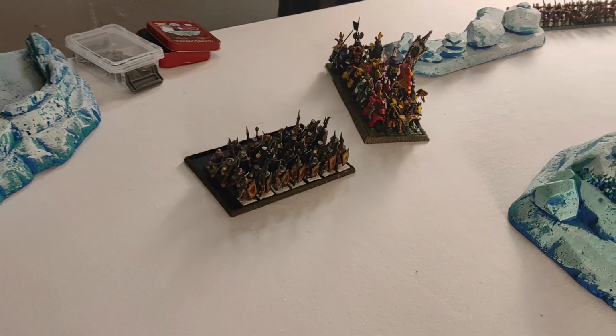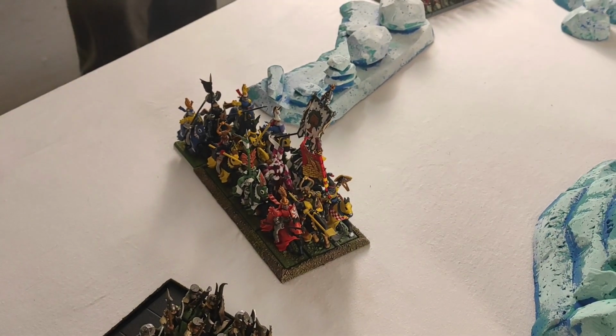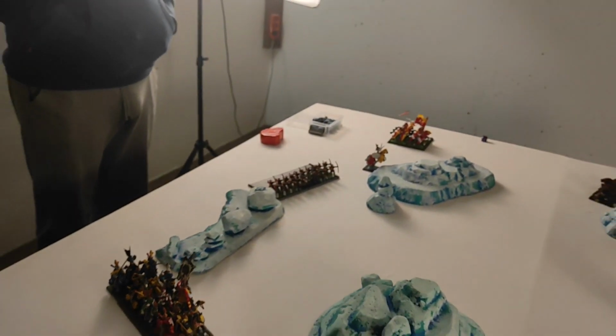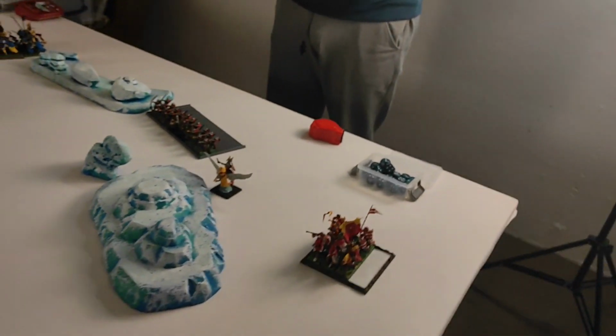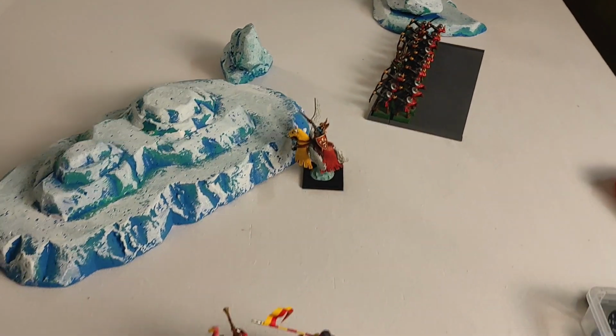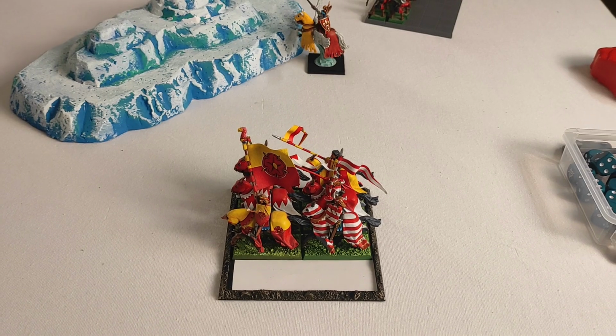Opposite them you can see Alex's men-at-arms, his main unit of knights including the Battle Standard Bearer, and quite opposite the Chaos Portal, the Alex Bowman, his army commander on the Pegasus, and the lone 6 knights, the Knights Errant.